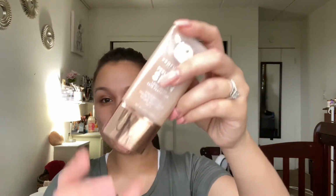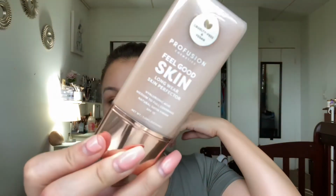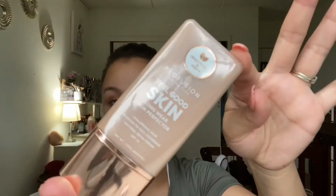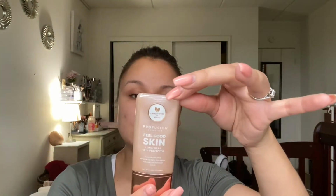For foundation, we are going to be using the new Profusion foundation. They just came out with this, so this is very new to the market. This is the Feel Good Skin Longwear Skin Perfector, and this one is in the shade Medium Neutral, number 3. So this is still in its packaging.